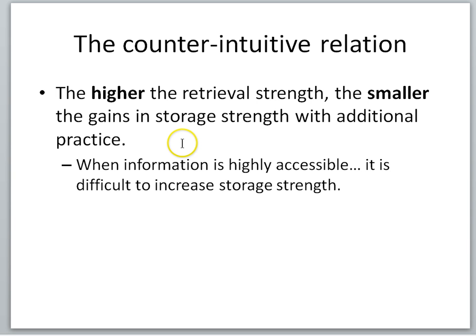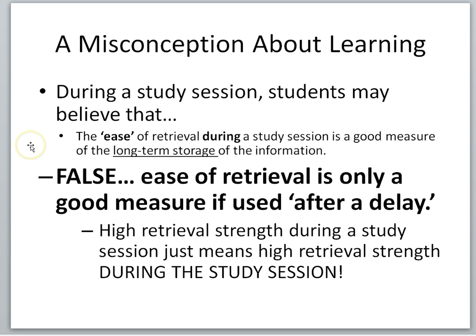Now, this sounds counterintuitive, and we'll have to see what the implications are for studying. Bjork argues that many students have a misconception about learning with respect to these ideas of retrieval strength and storage strength. During a study session, students may believe that the ease of retrieval is a good measure of the long-term storage of the information. Right? And we've seen this in past lessons.